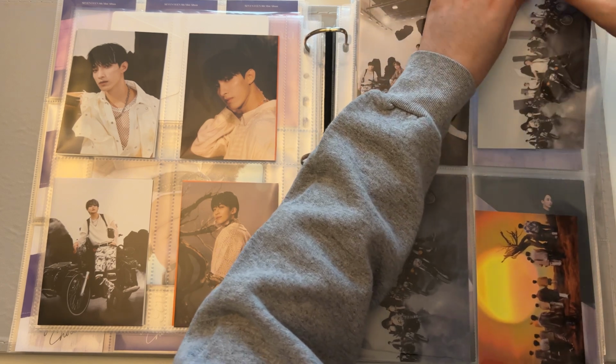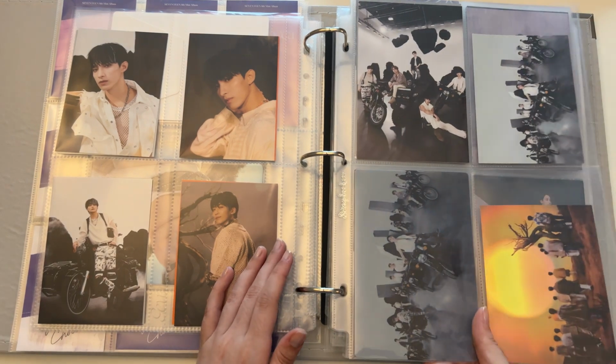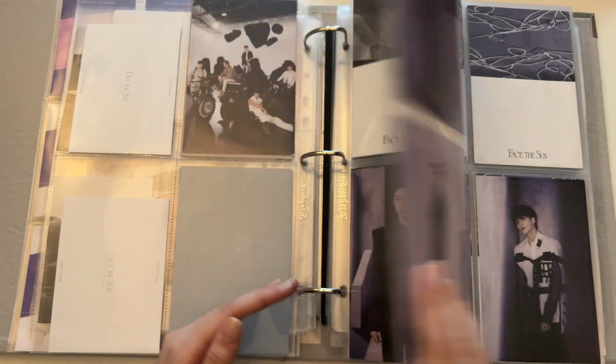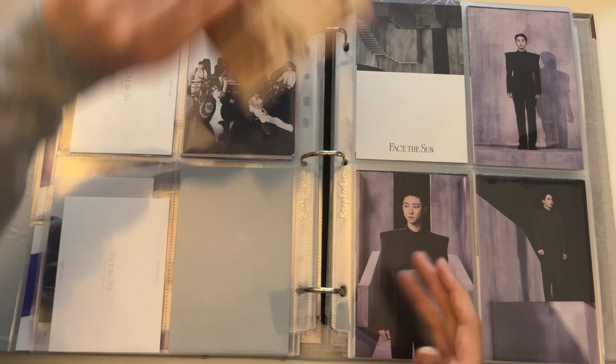I'm a little bit salty about them not shipping to the US on Global Shop so that we can't get the benefits or whatever, but I get it, but I also don't. It just makes me mad.